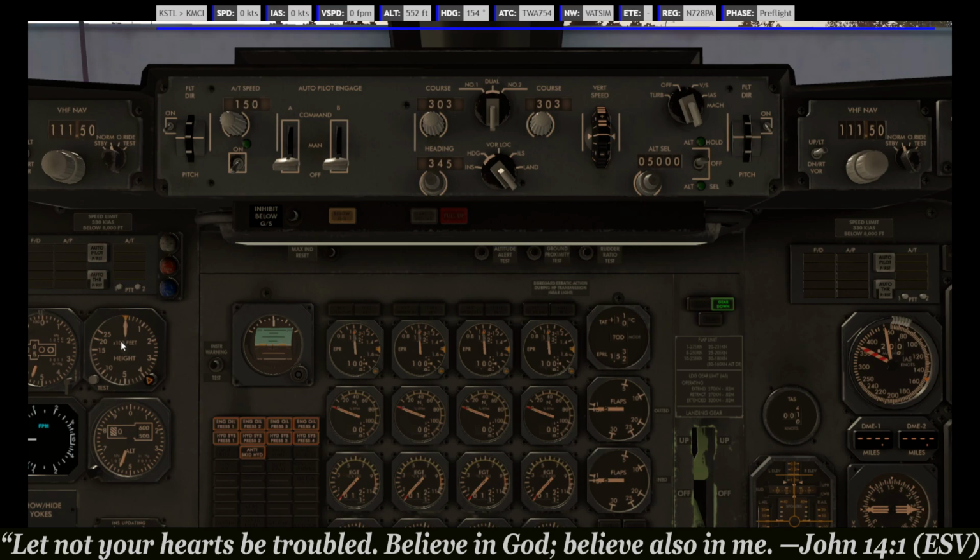This is your AGL. This is MSL. So how high above sea level? How high above ground level? Difference being sea level here at St. Louis is 600-ish feet above sea level. So sea level is 600 feet below us here. This gauge reads above the actual ground.